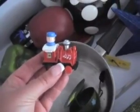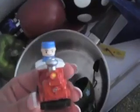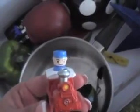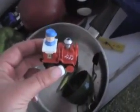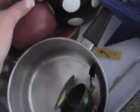Oh, here's what's this? It's a little train. A little train with a little man with a blue hat. Choose a word. Let's choose train. Oh, let me put him down so I can count. 4 speech sounds. Oh, wow. How exciting. Let's have a look. What else is in here?